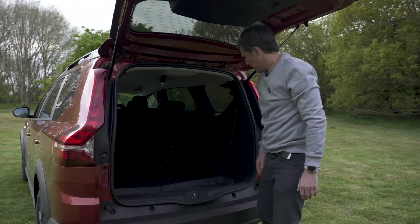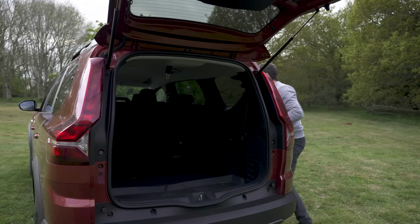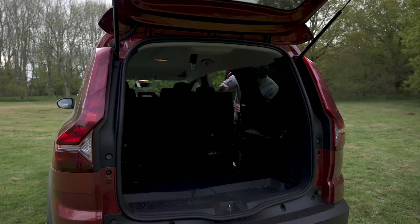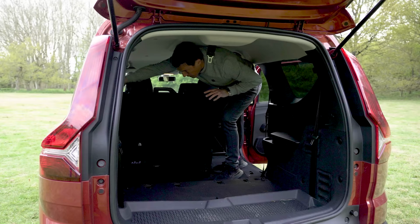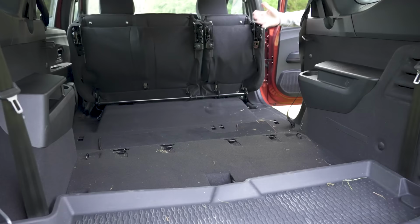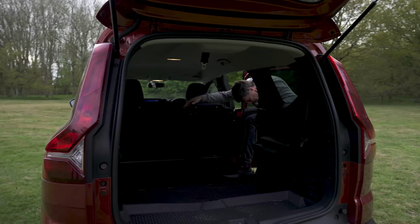If you need more, obviously, oh, you have to go around. And then tumble these, which is easier, thankfully. And then there is loads of space like that. Although it is a touch rudimentary.